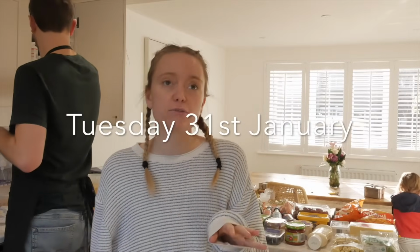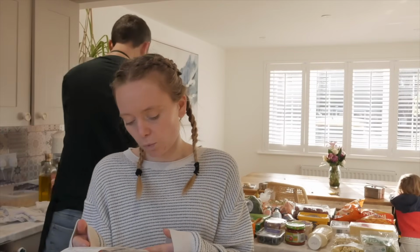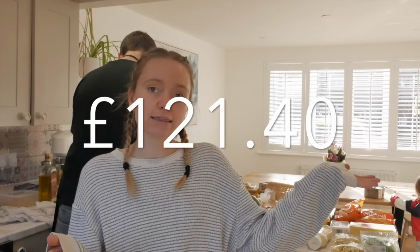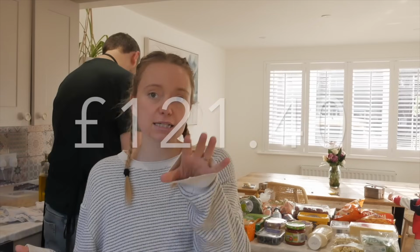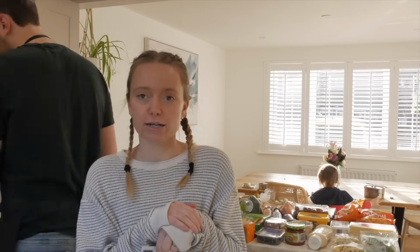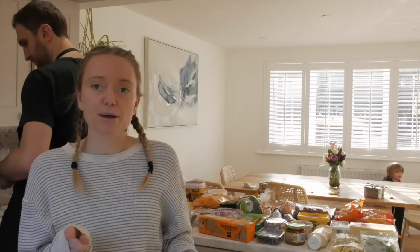It's Tuesday the 31st of January and I just did a food shop at Aldi and it was £37 and 32 pence. So we're going to add that to the running total. This is where we are at. We still have another 28 days of food needed until Joel's new job starts and he gets paid. So that is going to be interesting. Let me show you everything we got. We got quite a few different new things.